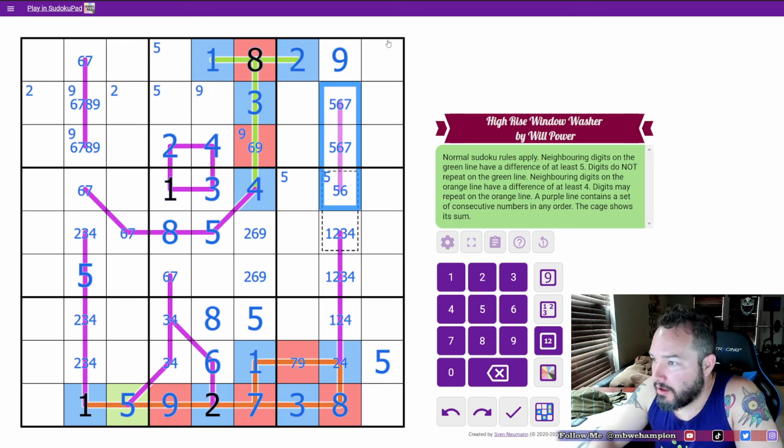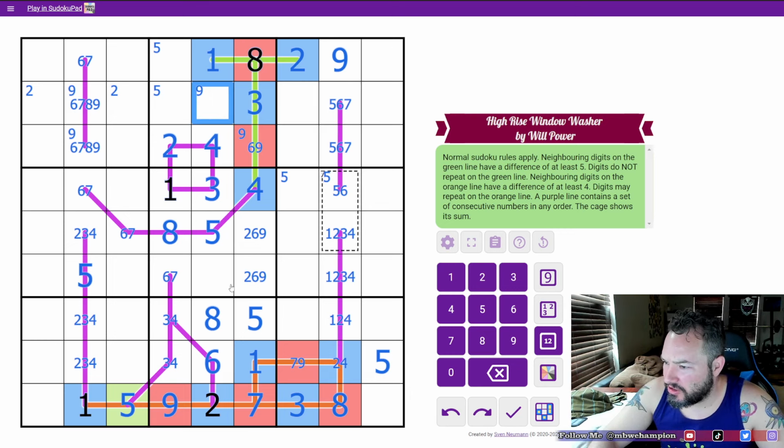Okay. Since we have two digits here, I'm just gonna label them right here. So we need a 7 and a 2. No, wait. Oh, 2 is right there. What am I missing then? 9?